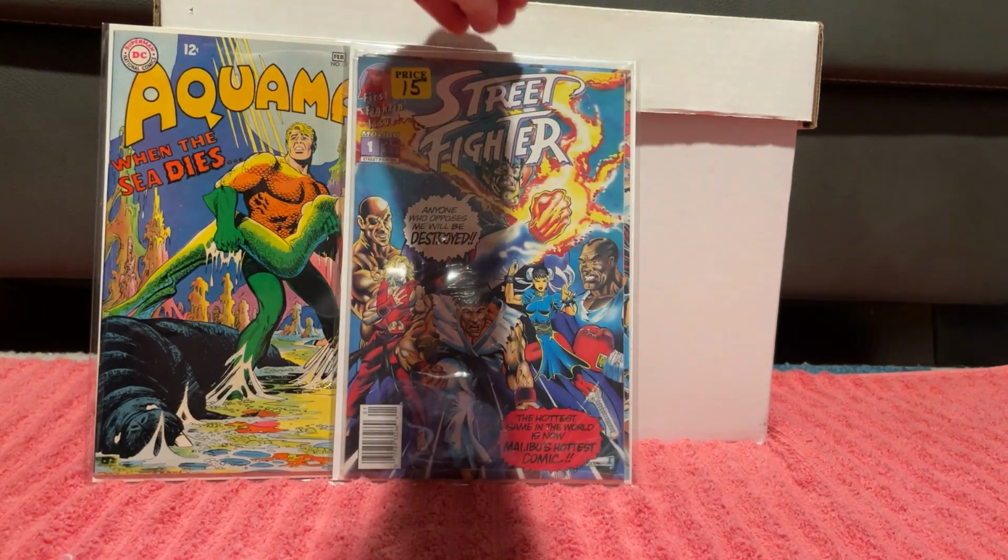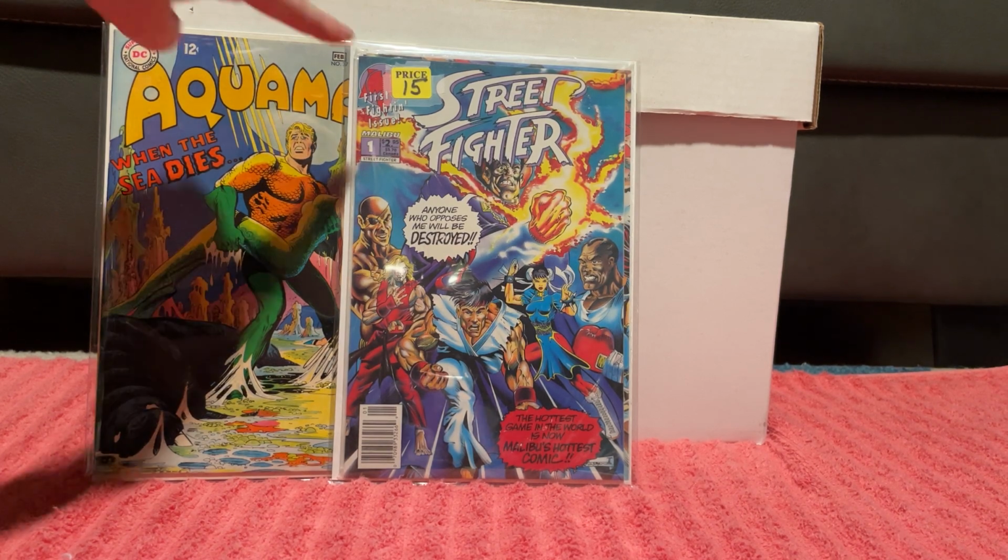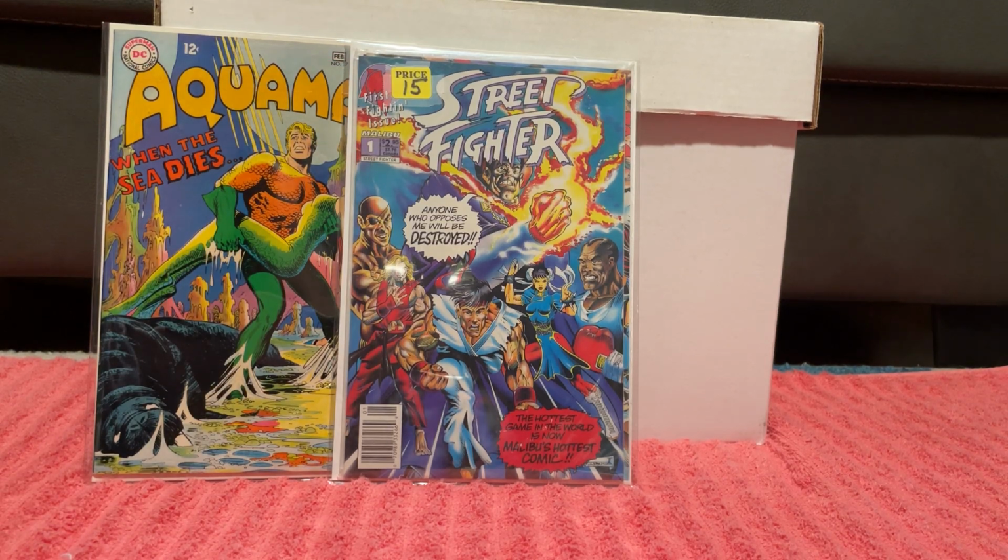Next up, we got Street Fighter number 1. Now, I've always been more of a Mortal Kombat kind of girl, so I couldn't tell you half these people's names, but it is their first appearance. It's also a newsstand. It still has the poster, still in the poly bag, and grabbed it for, I think it was $13 that we spent on that, and it comps out at about $45 pretty easy all day. So that was really cool to find.